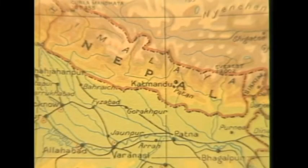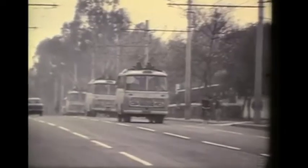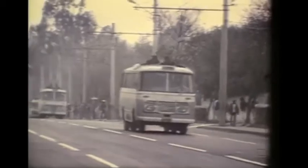Northwards now into the mountain kingdom of Nepal, home of the legendary Gurkhas, and also to the subcontinent's only surviving trolleybus system at Kathmandu, which opened some 10 years after Colombo ceased operation. Following close collaboration with the Chinese, a single route was opened on the 28th of December 1975. This followed the main road linking the capital, Kathmandu, with the ancient town of Bhaktapur. The fleet consisted of 22 Chinese-built, Shanghai-type left-hand running SK541s.